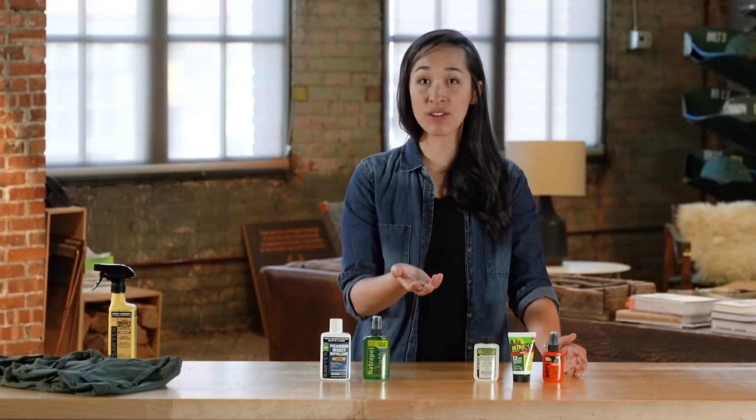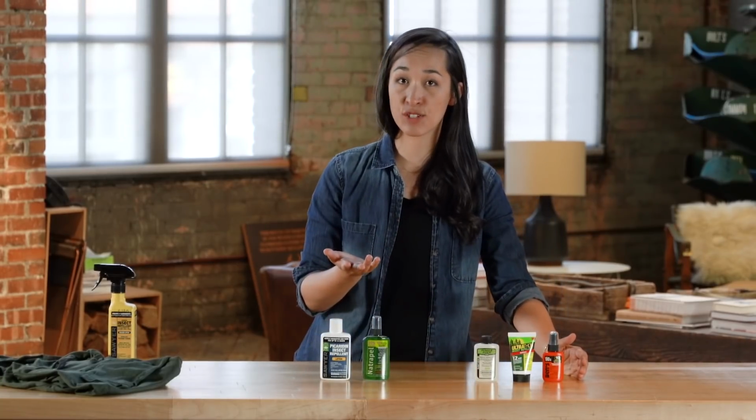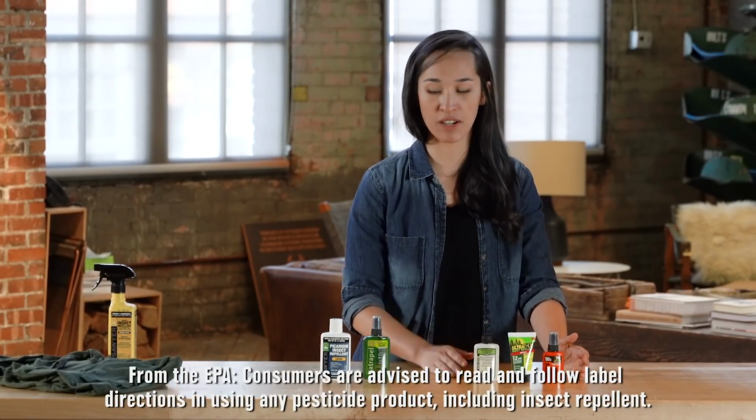I've heard that people are concerned also about safety when it comes to DEET. The good news is that the EPA has done some research and said that in reasonable amounts, DEET is good for adults and kids. So don't go crazy, but you should be good to go.